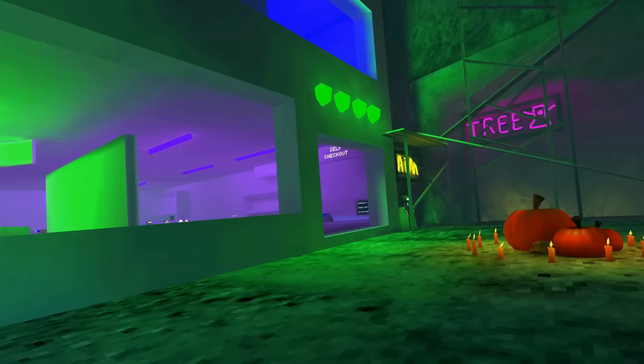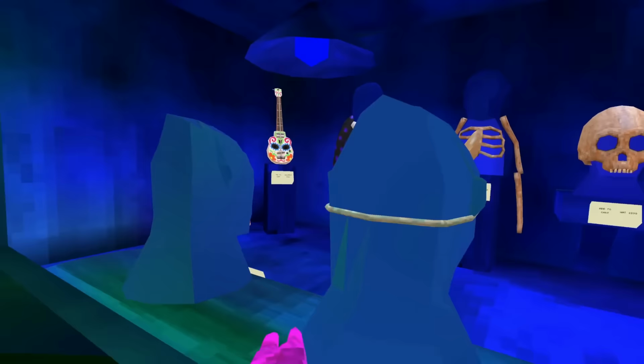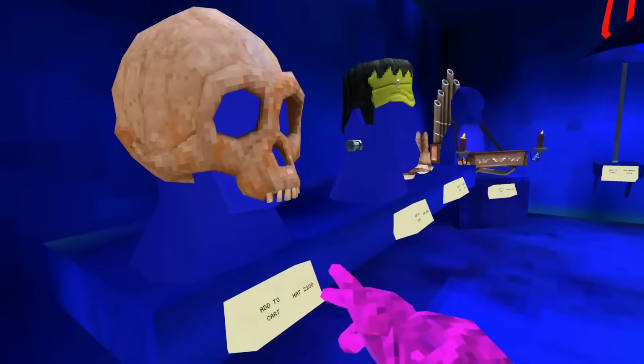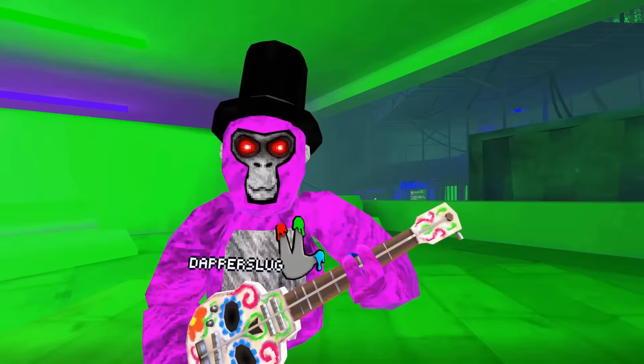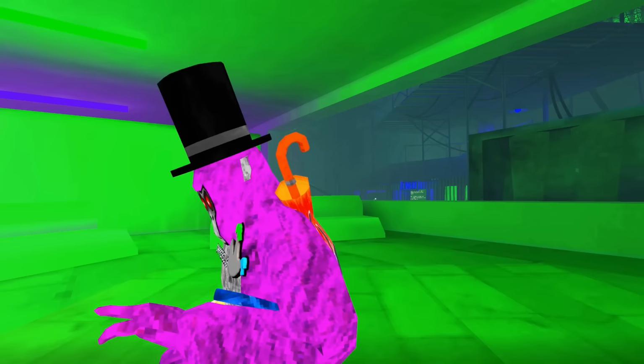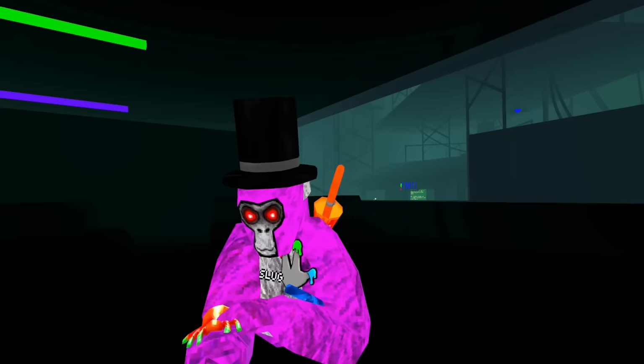Now that we checked out all the maps, we can check out the Halloween cosmetics. Look at that sign, it looks pretty sick. Let's see what we got here. Looks like we got a guitar. Here we go. And it's a skull. That's pretty nice. We got, it looks like a gummy spider.